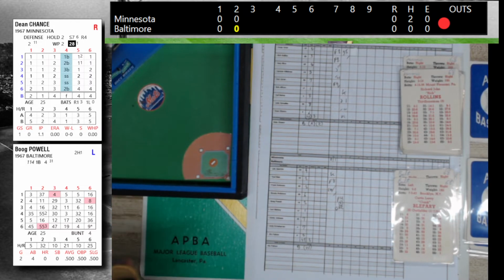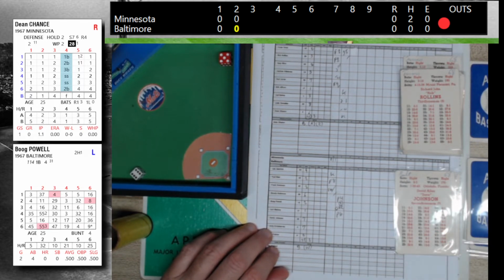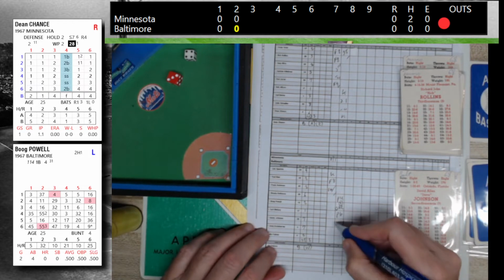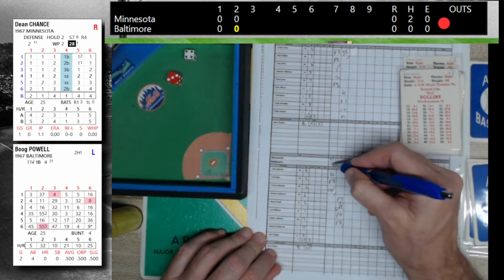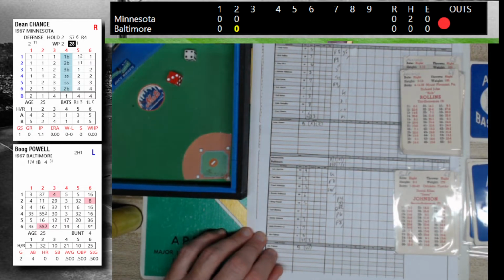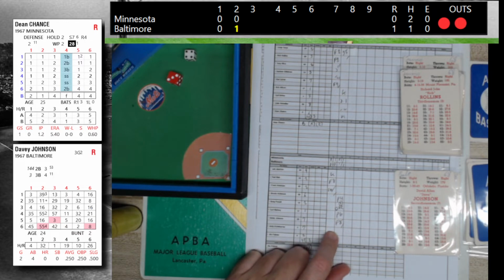And here's Curt Blefary with a 56, and that'll be a pop-up to short this time. Versailles on the outfield grass makes the catch. And it's Dave Johnson with a 62, and that's a 37. That will be a foul ball. Again, 34, that's a fly to center. Tovar's got a beat on it, and that retires the side. 1 run and 1 hit, and it's 1-0. So Powell homers, and then it's going to be a pop-up to short and a fly out to center.